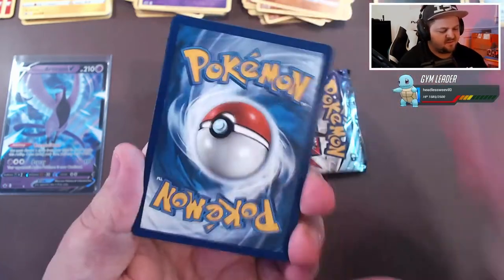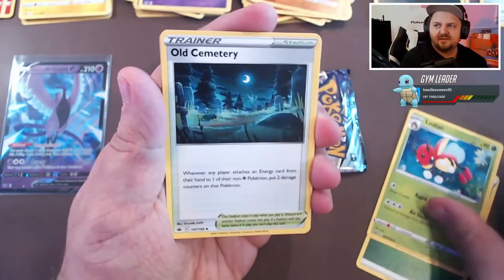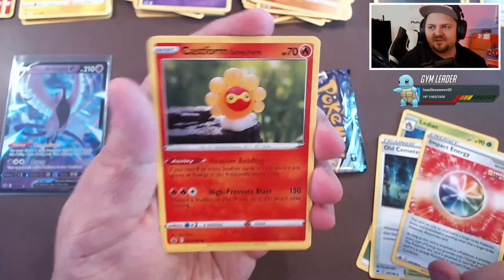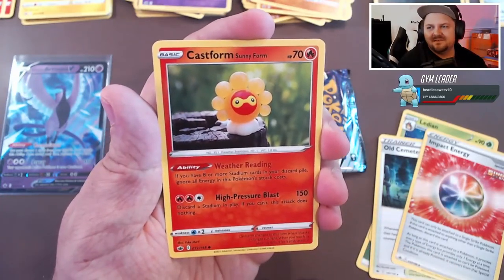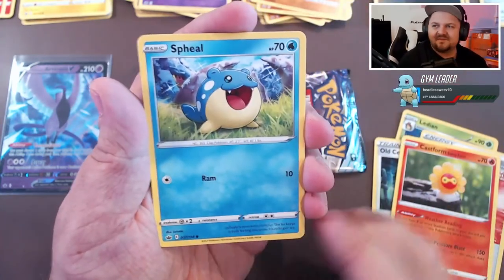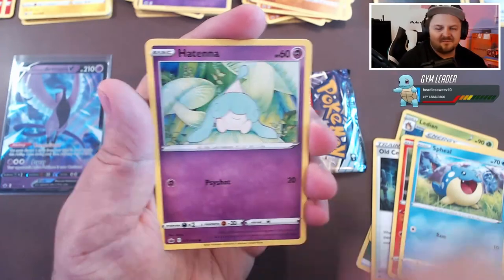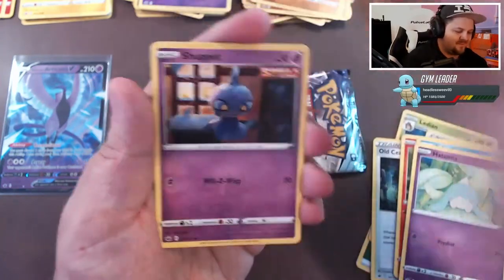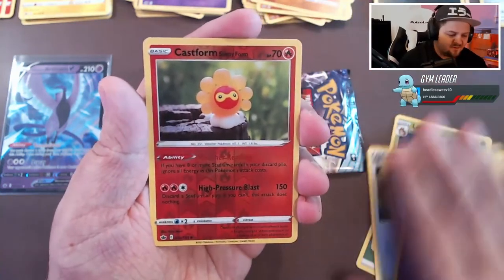I'm going to guess fighting. Nope, grass. We got a Ledian just chilling in the night. Old cemetery. Impact energy. Cast form, shiny form, or sunny form, not shiny form, sunny form. Another little clay model. It's so cute. He logged on just for that. We got Sfeel being all like, dang. Hatenna sitting on shrooms. Well, Ruff. Ruff bears, no. Shuppet being all sad in the snow. We got a holo cast form.